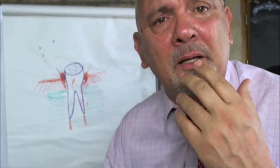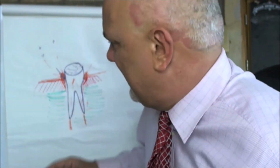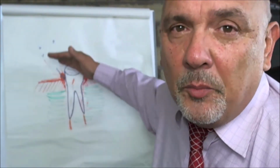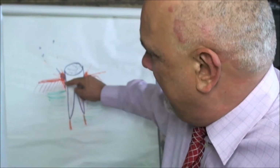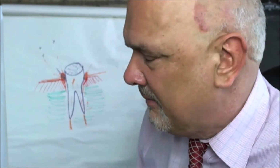Blood starts to come out, and it doesn't look right. But more importantly than all of that, these gums start to pull back. They start to recede. That's what they call pull back, and it exposes more of the tooth. But more importantly, you're losing the battle. You are losing the battle to save your teeth.